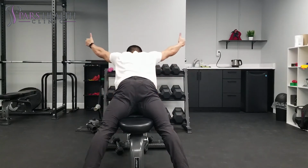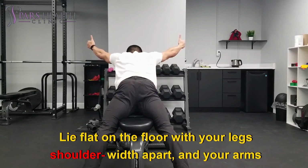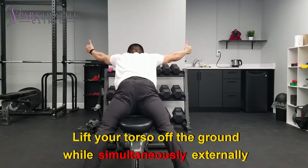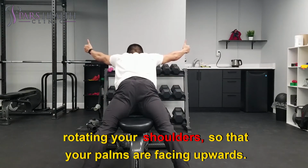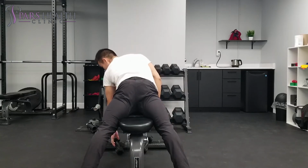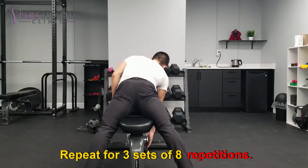associated with posture. Lie flat on the floor with your legs shoulder width apart, and your arms extended in a Y over your head. Lift your torso off the ground while simultaneously externally rotating your shoulders, so that your palms are facing upwards. Hold this position for 5 to 10 seconds, then lower down. Repeat for 3 sets of 8 repetitions.